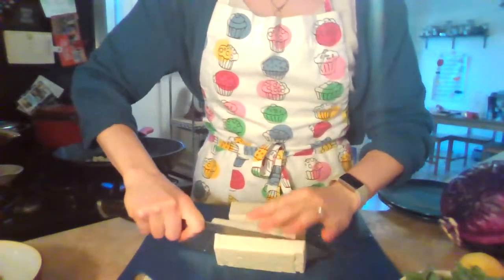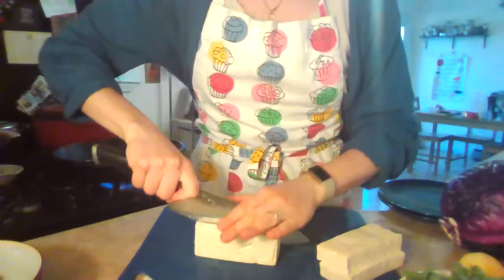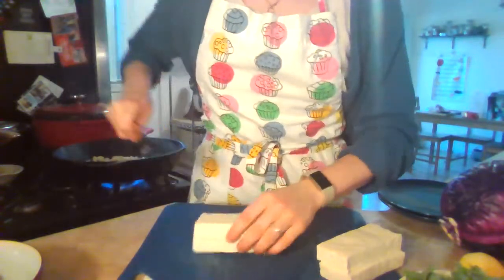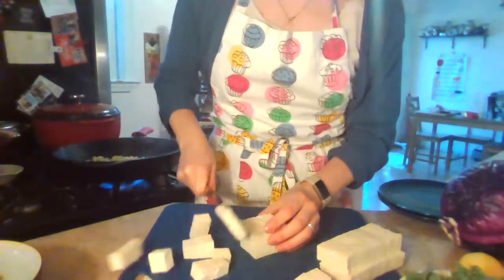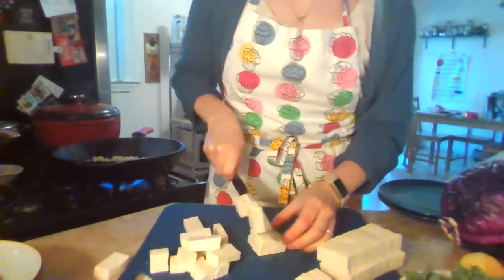I want them to be a fairly small dice. This is just a matter of personal preference. If you wanted bigger pieces of tofu, you could leave it bigger. I'm just going to go ahead and cut it through this. I think it will get nice and brown on the outside if I have smaller pieces, and it'll fit with the overall texture of the dish a little bit better.